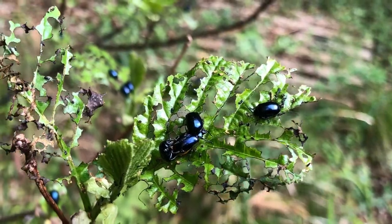These beetles are devouring this black alder tree. They're loving it. They're mating, feasting. They've got a good life.